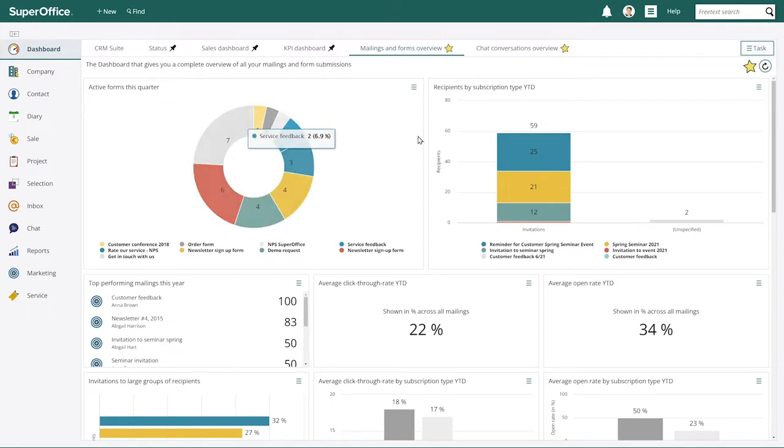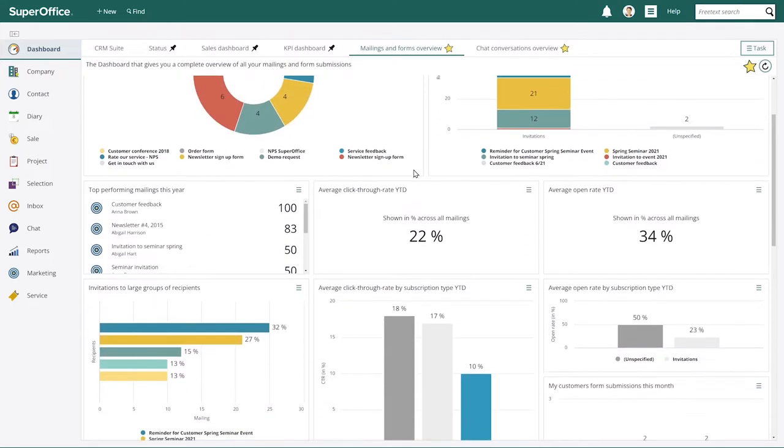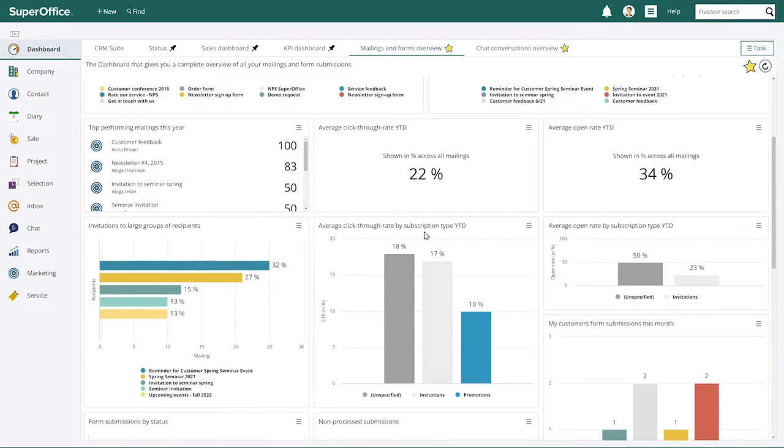And here's an example of such a report that can give you answers to your questions like what mailing's performing the best, what subscription type gets the highest response, what forms get the greatest number of leads, and you can also track open and click-through rate of your mailings, and much, much more. And before we dive into the new dashboard tiles in more detail, let me show you the new search criteria I mentioned.